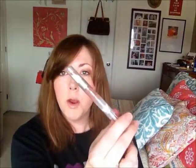I mentioned this as well. This is probably my favorite e.l.f. lip product of all time. This is the e.l.f. Luscious Liquid Lipstick in Bark. I'm wearing it over top of my Runway Pink lipstick.